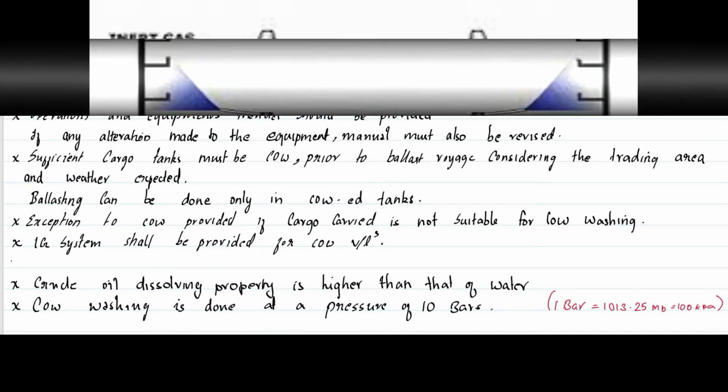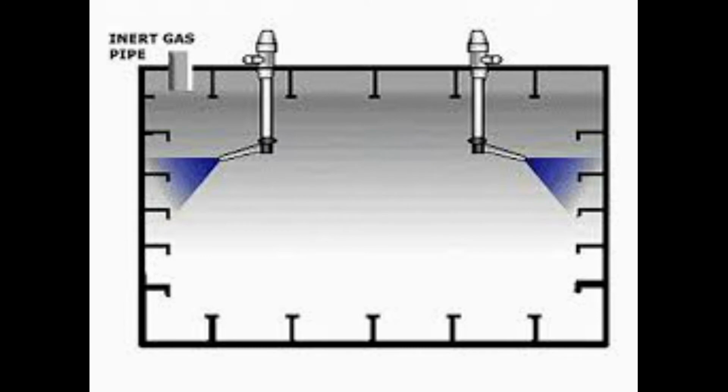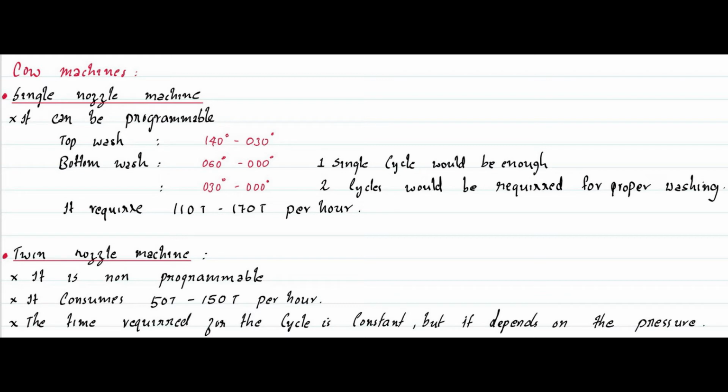There are two types of COW machines available. The first one is the single nozzle machine and the other one is the twin nozzle machine. First, let's go to the single nozzle machine. The single nozzle machine is programmable. For the top wash it is 140 degrees to 030 degrees. Bottom wash is 060 degrees to 000 degrees. If you are using this, then we need to carry out only one single cycle. If we are using bottom wash with 030 degrees to 000 degrees, 2 cycles would be required for proper washing. A single nozzle machine uses around 110 tons to 170 tons per hour.